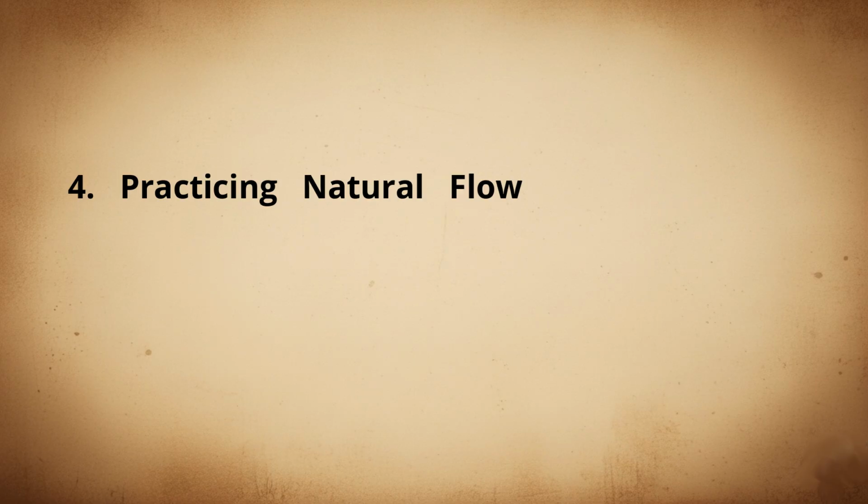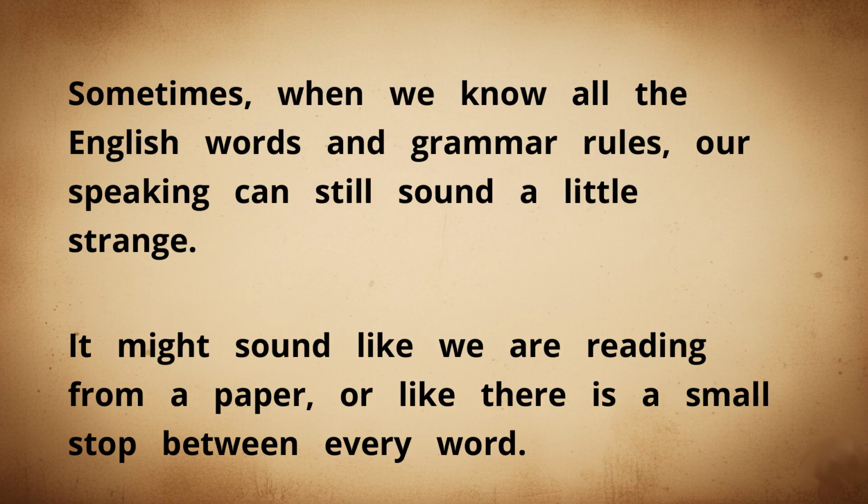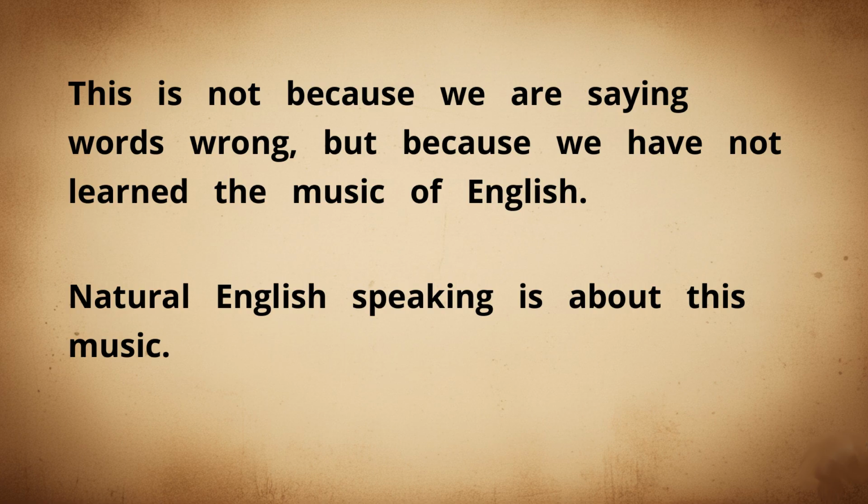4. Practicing natural flow. Sometimes, when we know all the English words and grammar rules, our speaking can still sound a little strange. It might sound like we are reading from a paper, or like there is a small stop between every word. This is not because we're saying words wrong, but because we have not learned the music of English. Natural English speaking is about this music.